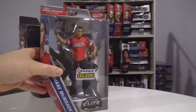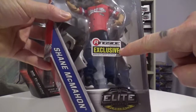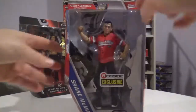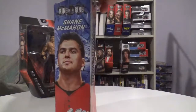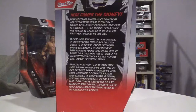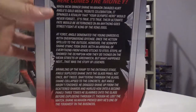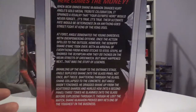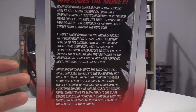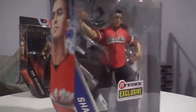son, Shane McMahon. Now this Elite Flashback is a Ringside Collectibles exclusive and comes in this nice packaging with a picture of Shane McMahon on one side, Shane-O on the other side. No picture of Shane on the back, but it does have this mighty long bio on the back that talks about Shane McMahon and the look of this figure, when it's from, and what was going on around that time in WWE. So if you want to pause and take a look at that, you can now. If not, we'll have a look at the figure.